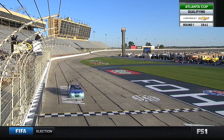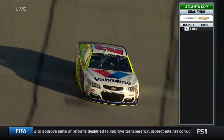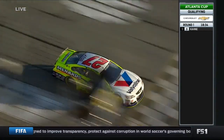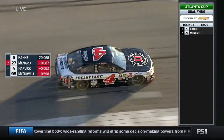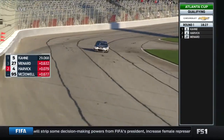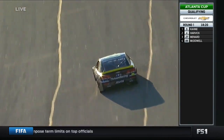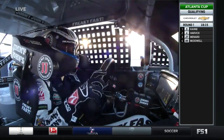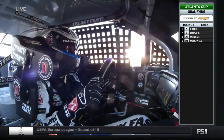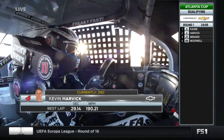Well, that car, Casey Kane's car, looked mighty loose. Paul Menard with a new look to his Chevrolet, and he is second to Casey Kane by about a tenth. Already finding some interesting things out going on in practice. We typically always see 2-3 tenths of a second faster lap times in qualifying than we do in practice, but already Casey Kane is over a tenth slower than what he ran in practice, so throwing a lot of these teams off already. Kevin Harvick is second.